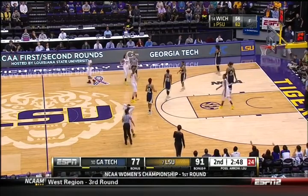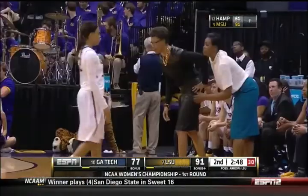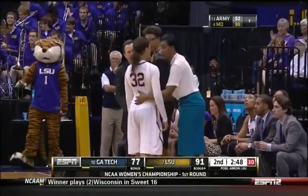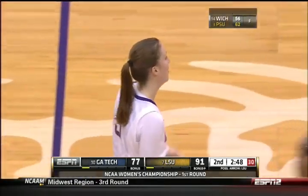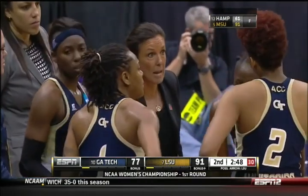Scoring has continued to surge for LSU under Nikki Caldwell, but this output is well over their season average of almost 70 a contest. No question, but that's what an up-tempo game gives you. It gives you a lot of offensive possessions because you're pushing the ball, attacking the basket, and really playing at a pace that you're not normally used to playing for 40 minutes, but LSU has handled it nicely today.